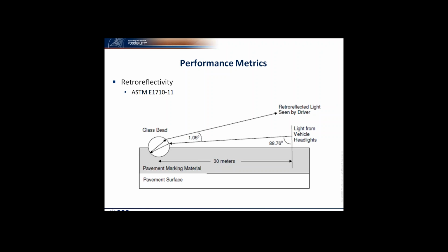But that also means that they've set this angle. This is called the entrance angle of the headlight to the bead, 88.6, and then this angle is called the observation angle, back to the driver's eye.